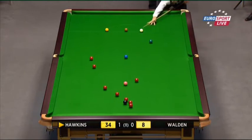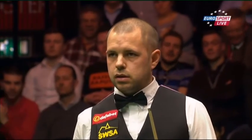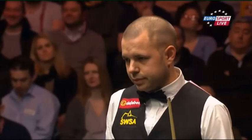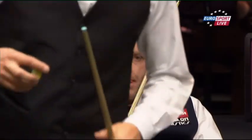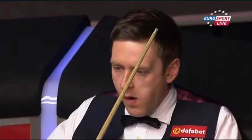Right to left centre is a pretty thin snick. And he didn't hit it thin enough, but he's fluked one nonetheless. Well, 14. That's a real bonus for Hawkins. Yeah, Ricky was sort of half out of his chair there as well until he saw the red pop in the corner. Didn't need that. Particularly given that he's got position on the brown.